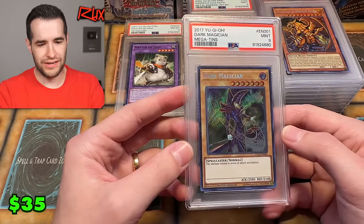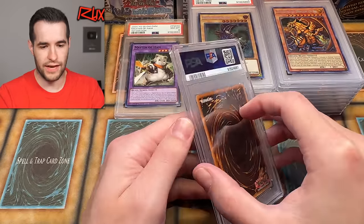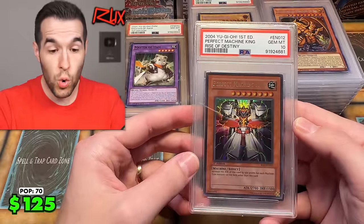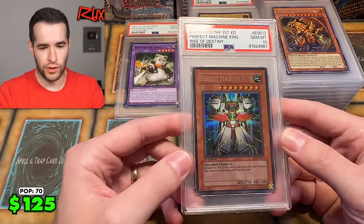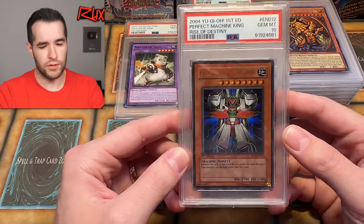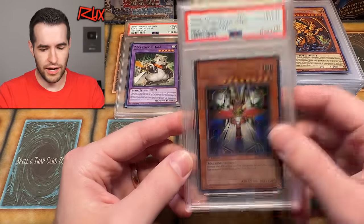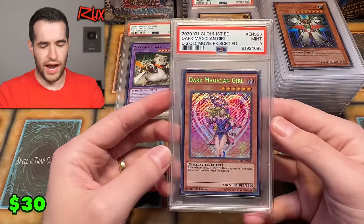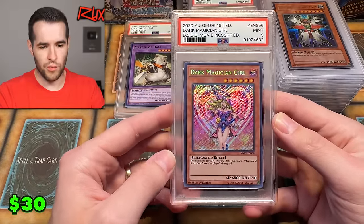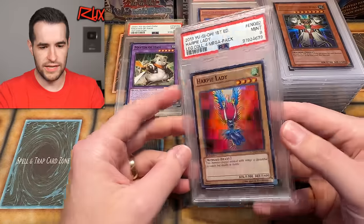Dark Magician, okay, Mega 10 card, but I thought it could give PSA 10, that'd be pretty cool, but not that time. Ooh, Perfect Machine King PSA 10, Ultra, not the ulti, but still a really cool card. May have pulled this one, because we have opened a lot of Rise of Destiny recently. Okay, next one. Ooh, a 9 on the Dark Magician Girl from the movie pack. Okay, okay, not terrible. Let's see if we can get some more 10s.